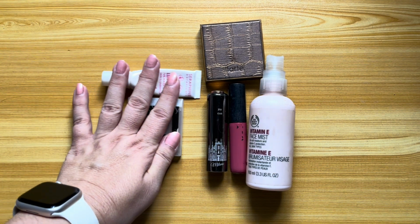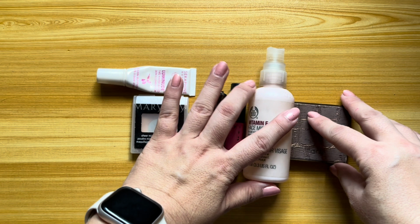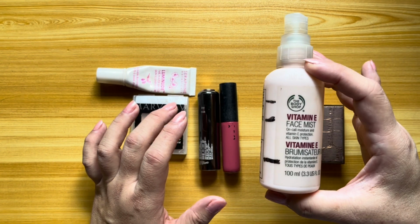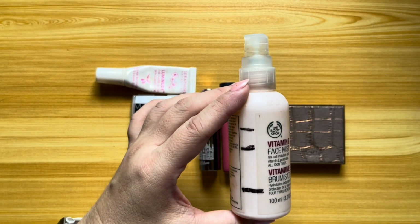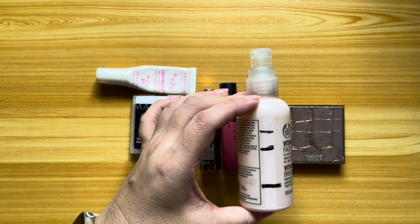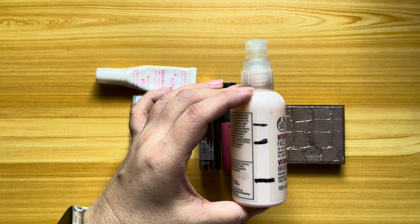So here we have the products that I haven't hit my goal on. So I didn't manage to use them up. Let me just start with this Body Shop Vitamin E Face Mist. This was part of my Project 100 Uses last year, and this is where I ended up in that project. I decided to put it here rather than roll it in the Project 100 Uses I'm using this year.